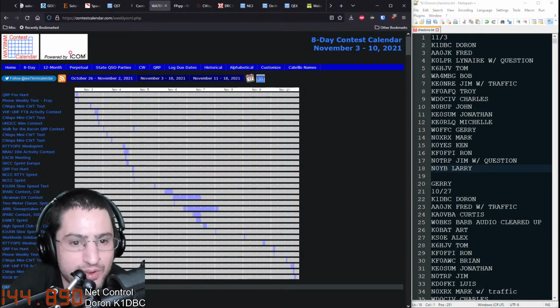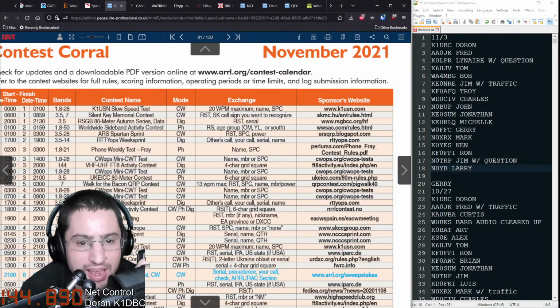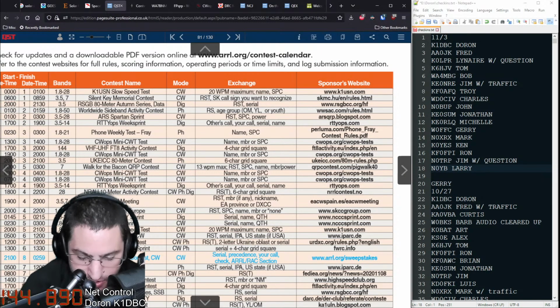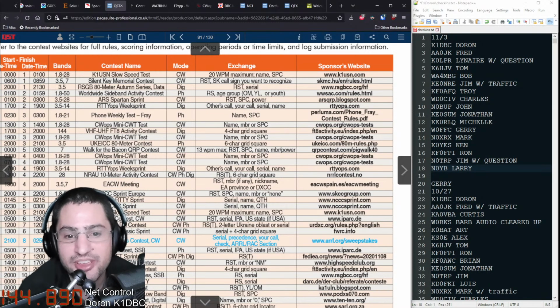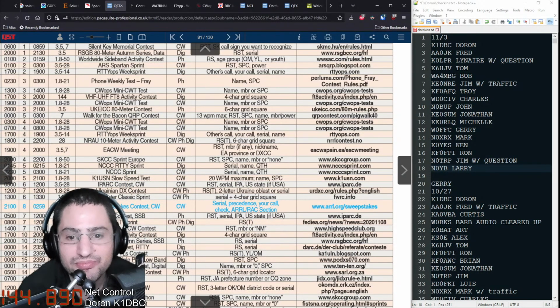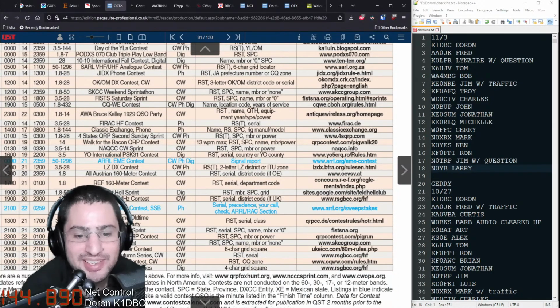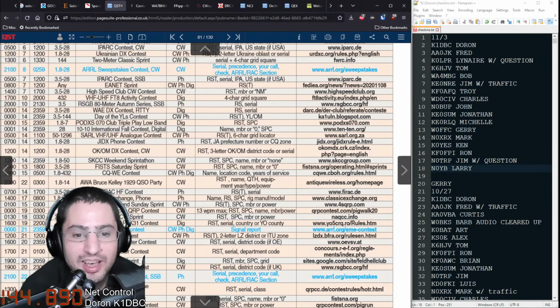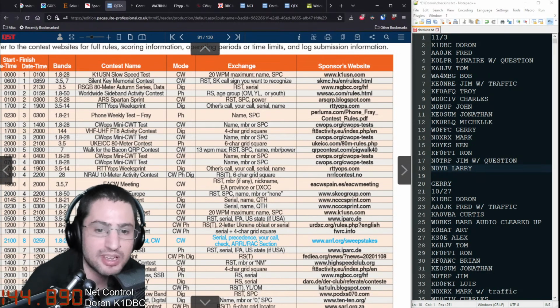All right, this is K1DBC Net Control. Hopefully that answered the question about exchange requirements for contests. They vary. And as mentioned, I have up here on the screen the QST. Looks like some of them are your name, serial number, QTH, RST, all these abbreviations and acronyms, and just everything we love. So there's a lot of variance here, and you just have to check that out for the contest you're trying to operate in.